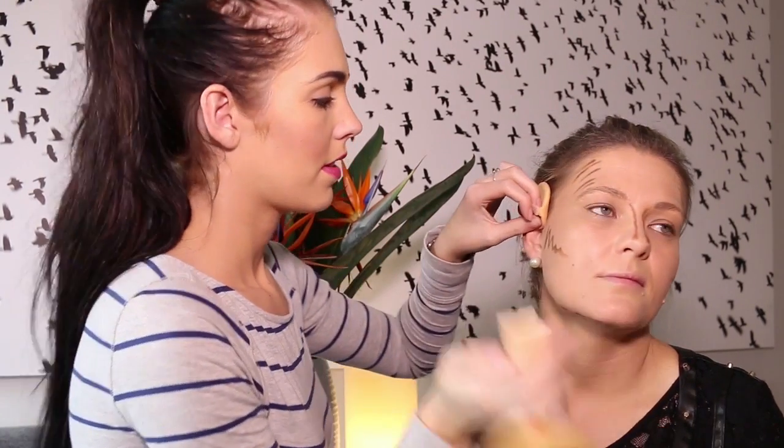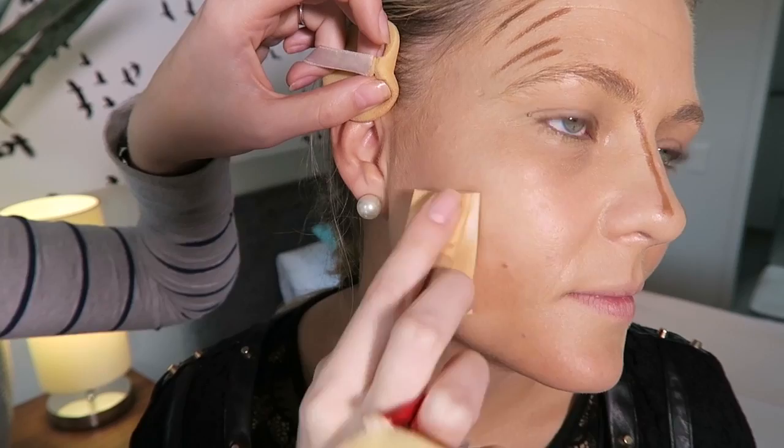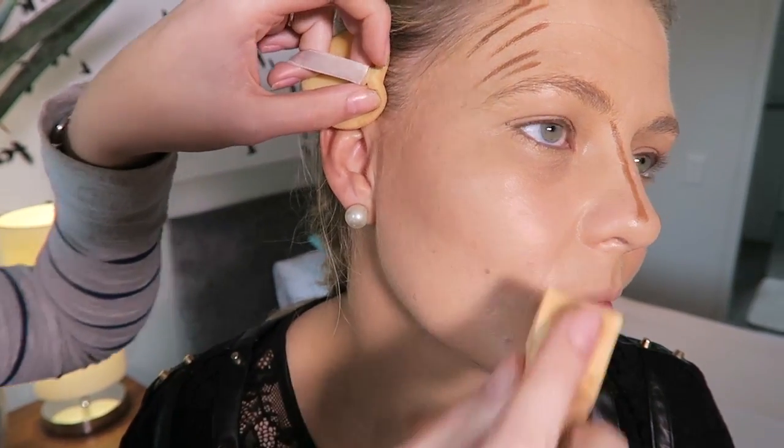Okay, so now I'm just going to be blending in the contouring that I've done. So what I'm going to do is you just take a sponge. This has already got Louise's foundation on, so it's preferably the best to use, so it mixes with a bit of the contouring. And you take from the ear and you blend down. Okay, so I've blended it in. Obviously, if you want something a lot more dramatic, you can carry on putting more contour on and it will make it more defined.